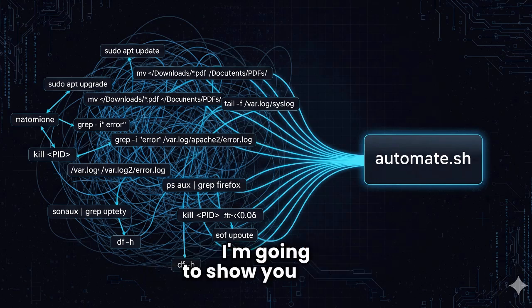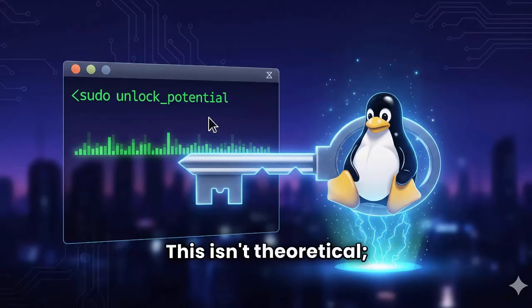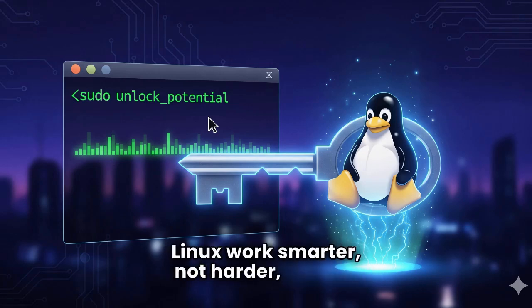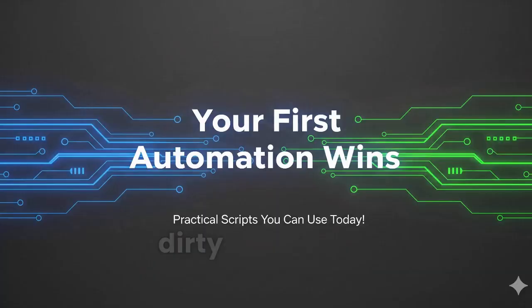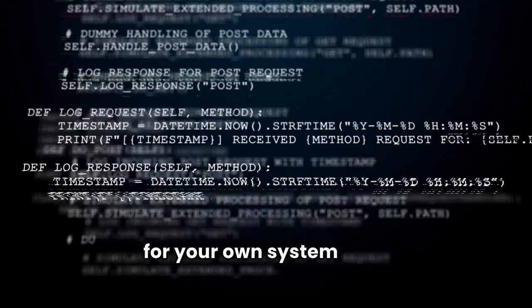I'm going to show you real-world examples you can use immediately. This isn't theoretical. This is about making Linux work smarter, not harder, for you. All right, let's get our hands dirty with some immediate wins. These are scripts you can literally copy-paste and adapt for your own system right after watching this video.